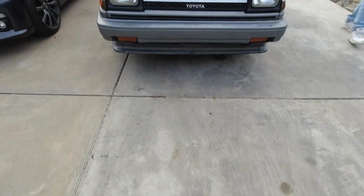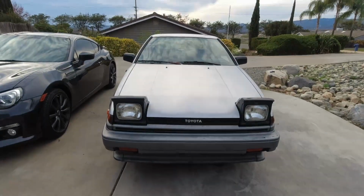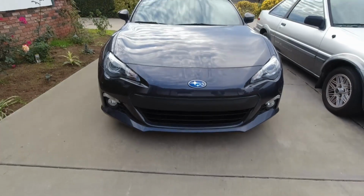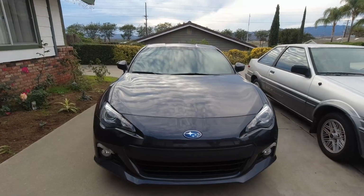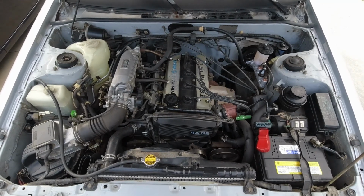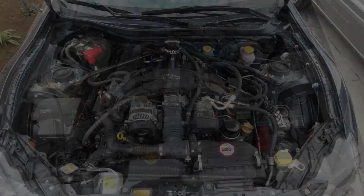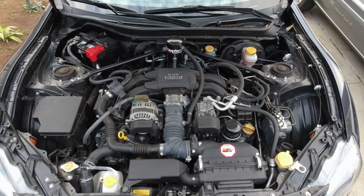The main concept of both of them is a fun to drive manual vehicle that is very slow but fun, where the majority of the enjoyment comes from being able to keep momentum while you're driving. Now, when you look at the drivetrains, they're very, very similar. The obvious difference is that one is a boxer and the other one is an inline four. However, they're both naturally aspirated high-revving engines attached to a gearbox that does everything possible for you to continue to drive in the high range.